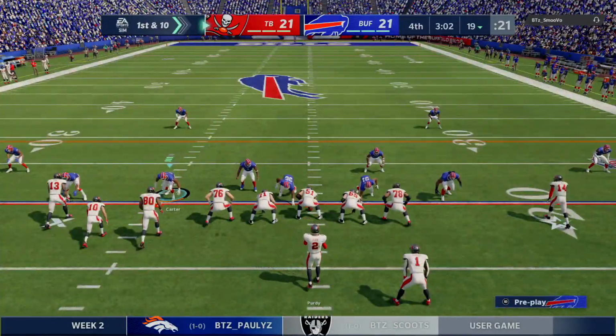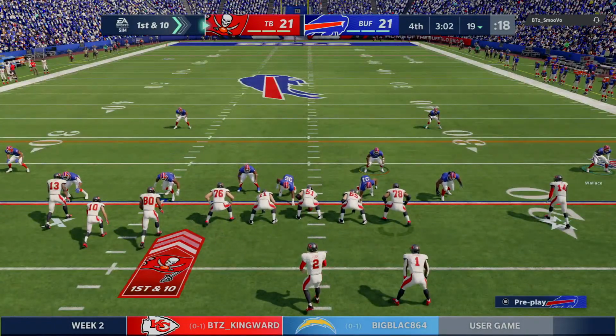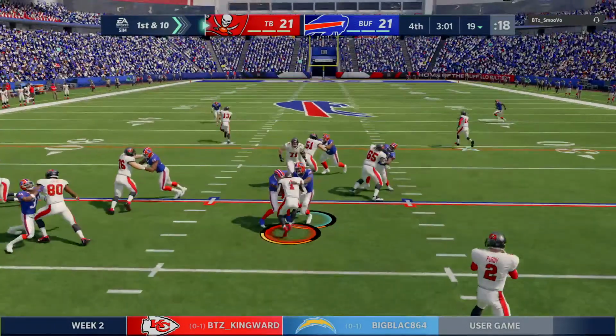The Bucs offense set to begin their next possession. They punted last time they had it. What steps, Charles, do you think they have to take to make sure they don't do that again?